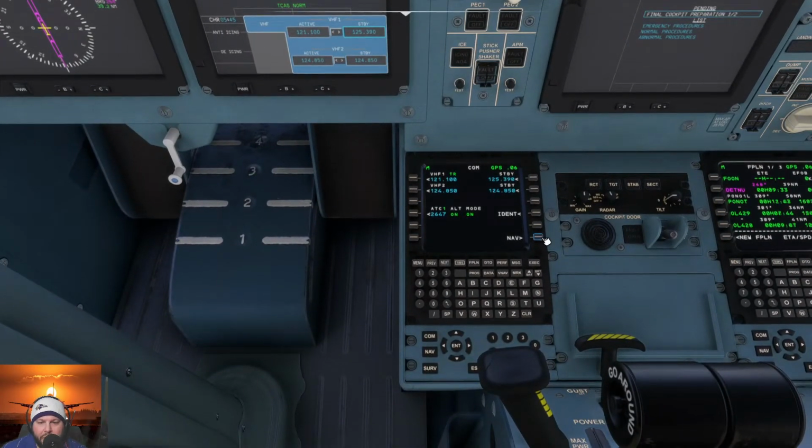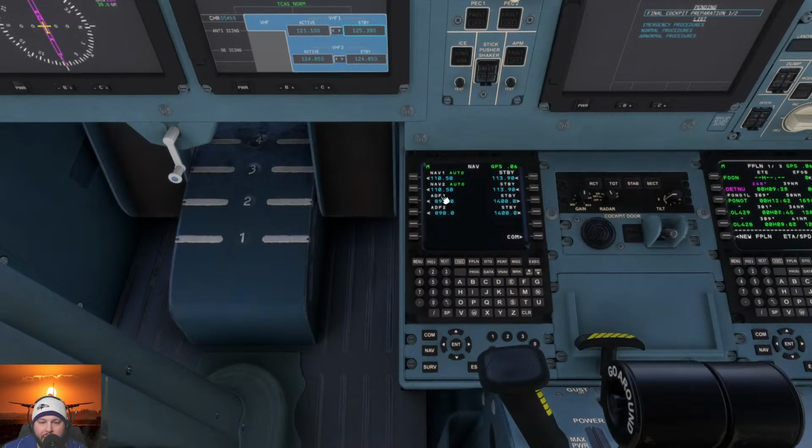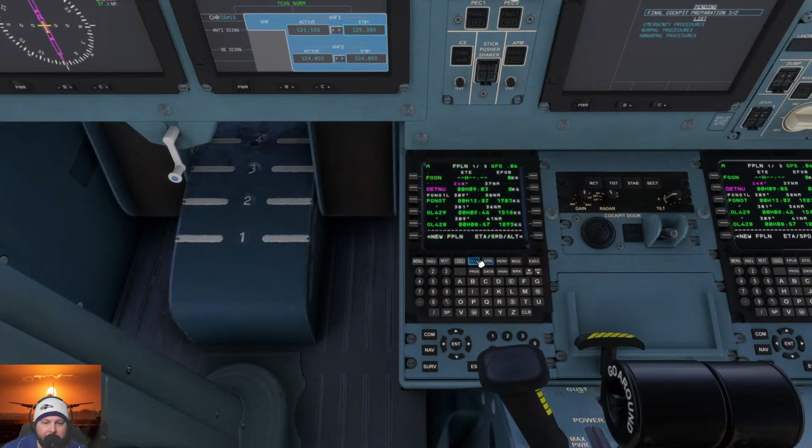Alright, so let's plug in our nav. For nav 1, we have 109.5 as our standby. Same thing for nav 2. Alright, that's all good. Go back to our flight plan now. Go to performance, I guess.